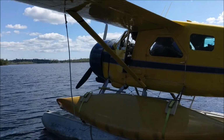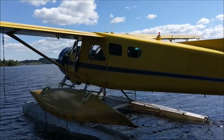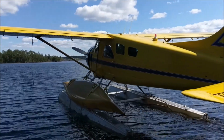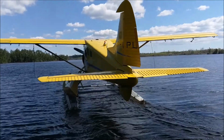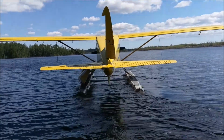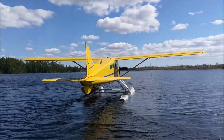And here the first group of our guys are leaving. Dave and Tom are taking off. They're the only ones who got licensed to fish today, so I think they're going to try to do a little bit of fishing. Kind of neat.